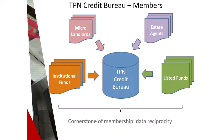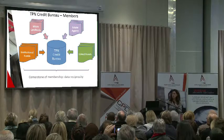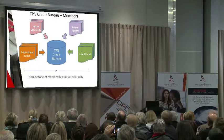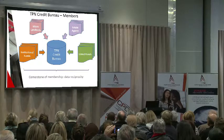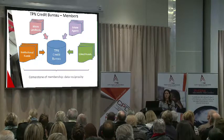So who do we collect our data from? We collect our information from our rental agents. We have about 4,000 rental agencies, firms, that register with us, that submit their data to us. Over and above that, we collect our data from micro landlords, private landlords. In fact, landlords that are institutional landlords. So some of our landlords on our portfolio have up to 15,000 units in their personal portfolios that they manage.